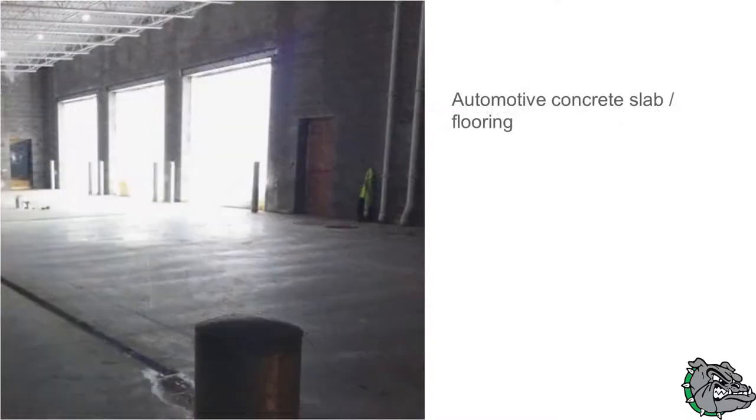So it'll be a significant improvement, and really designed how an auto shop should be designed in order for lifts to operate efficiently. Here you can see the final concrete slab flooring has been poured in that automotive shop. Again, the floors have a series of floor drains in them, like would be standard in any automotive shop.